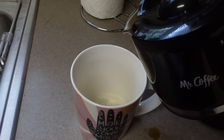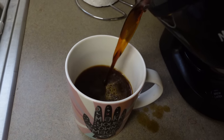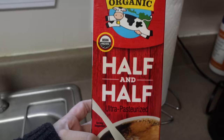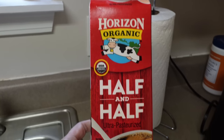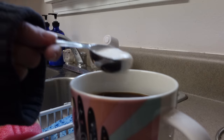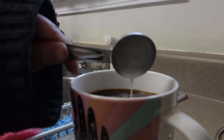And then I pour the coffee on top, which melts the collagen. I'm spilling coffee everywhere because I'm trying to film at the same time. It melts it and you don't even taste if there's anything in there, so I find it's a good way to take it. And then I add 2 tablespoons of this Horizon Organic Half and Half. I like this brand because the only ingredients are milk and cream. So 1 tablespoon going in. And 2 tablespoons going in.